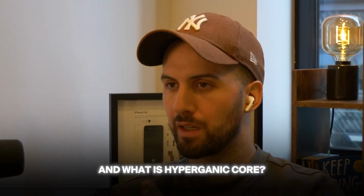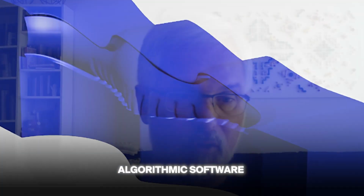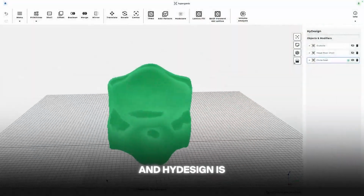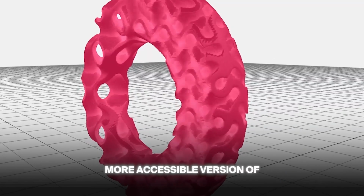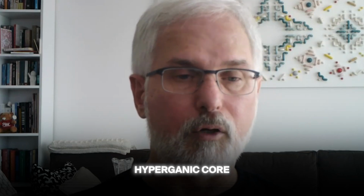What is high design and what is Hyperganic core? Hyperganic core is writing algorithmic software to solve the design problems. And high design is a simplified, more accessible version of it. Underneath high design, it's Hyperganic core.